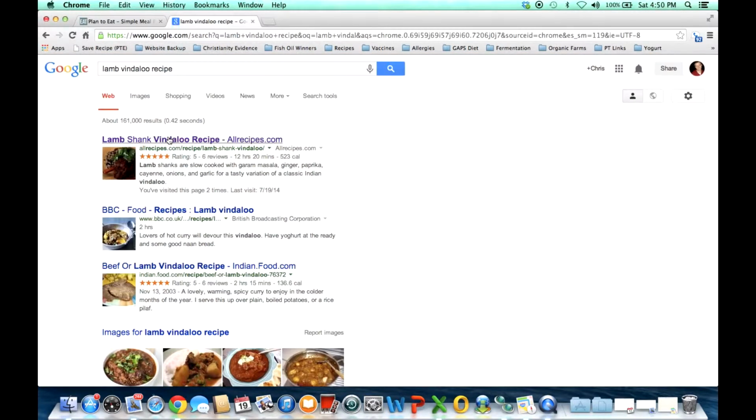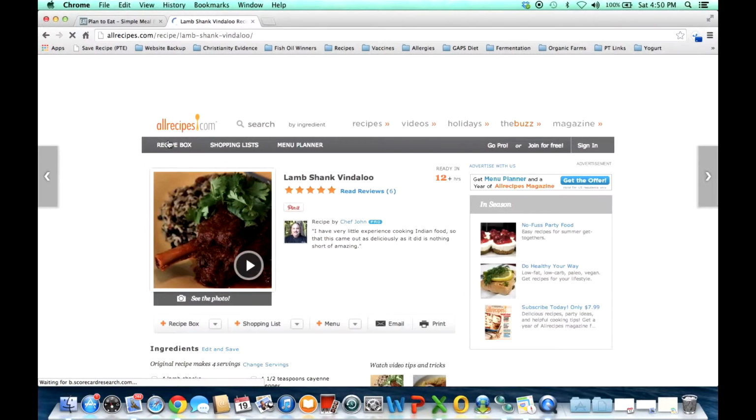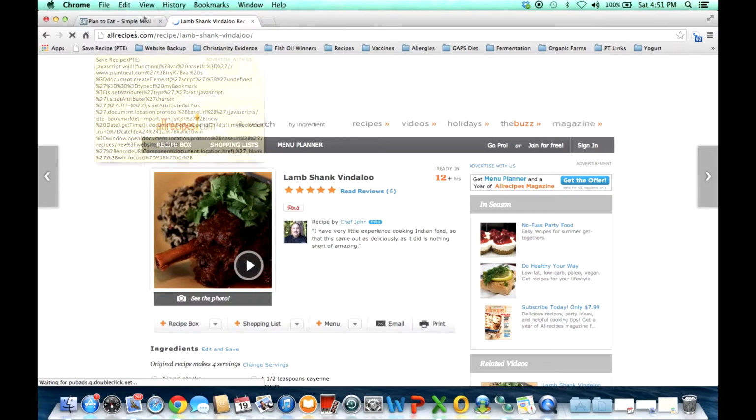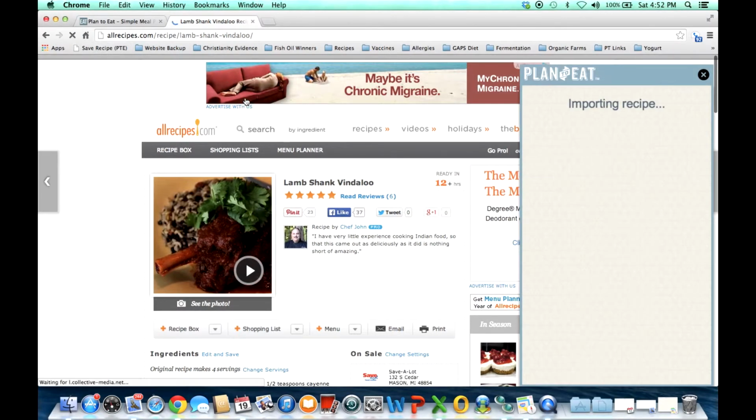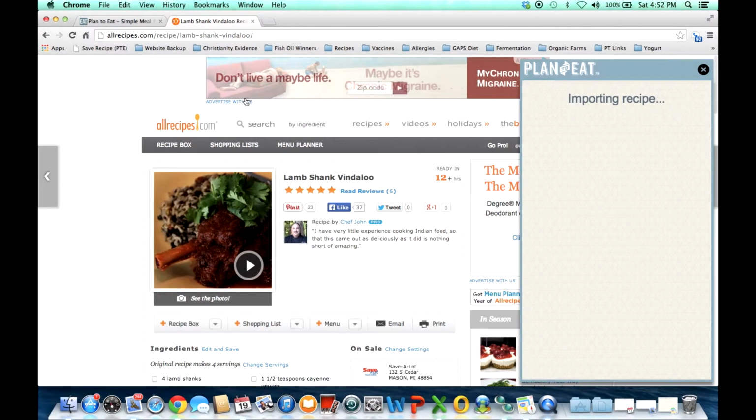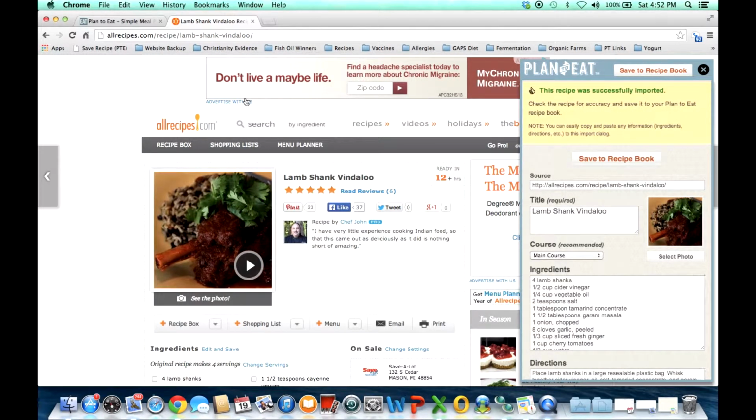And then here's the real selling point about PlanToEat. It is the simplicity with which you can import recipes. So if I wanted to import this recipe, I think it's already in there, but let me just show you. If I wanted to just take this into my PlanToEat recipe book, all I have to do is one click here. I hit save recipe. And then this is what I see once I click that. I see the importing recipe. It's pulling up all the data. My computer's going a little slow.